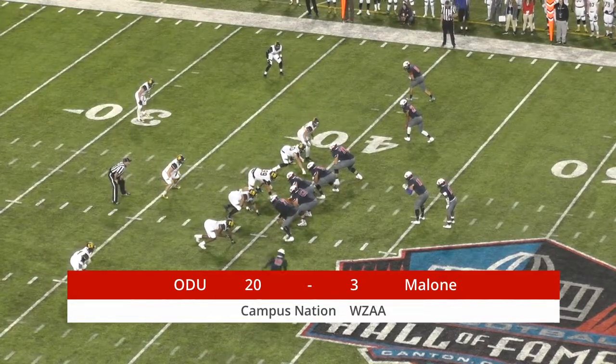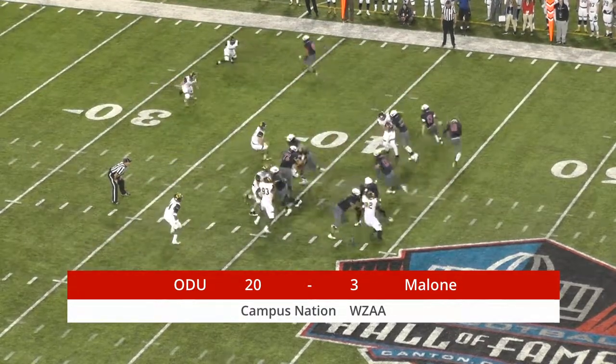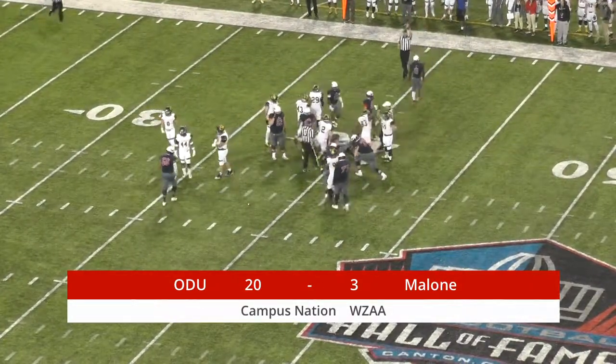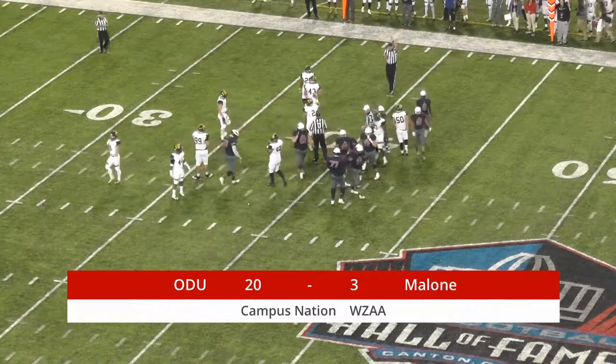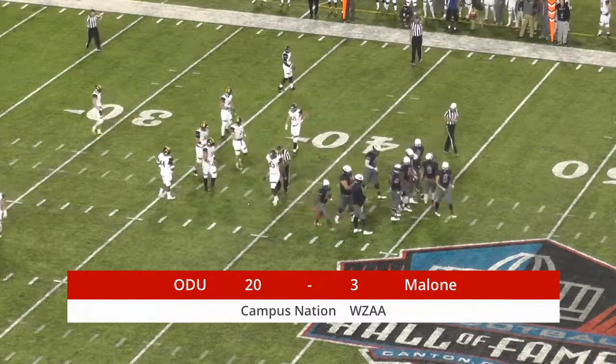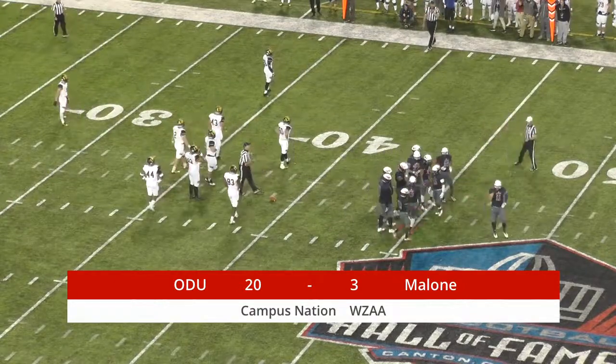2-by-2 formation, pistol, and you've got Ashton Doolin on the jet sweep fake, but John Iacusa keeps it and picks up about 2 yards. Ryan Sayers there on the tackle.